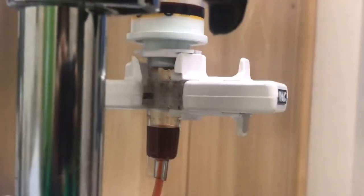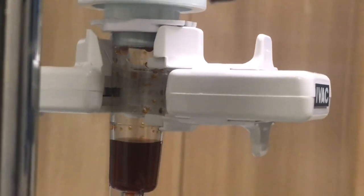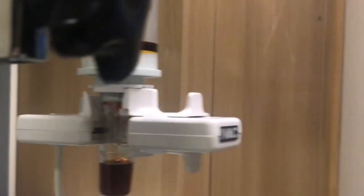Here's a zoomed in clip. You can see that the Ferroinject actually drops into another container, which passes it onto my vein.